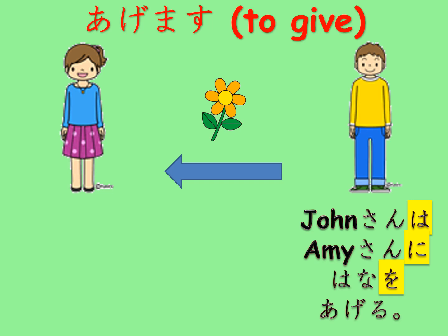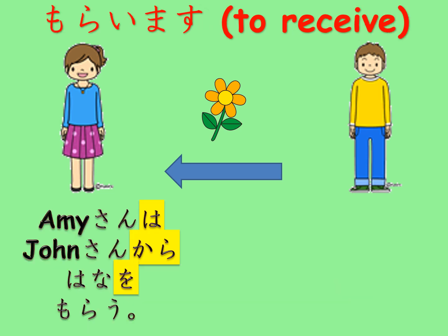Okay then, let's have a look at the way we use these verbs. When John gives Amy some flowers, that is, John さんは Amy さんに花をあげます。は is the topic marker. に is the destination marker because the flowers go to Amy. And を is the object marker because 花 is the target of the action of giving.